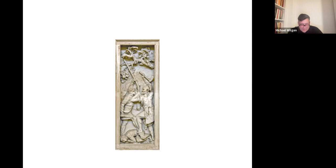The conflict of Daniel Boone marks a temporal as well as a thematic shift in the murals. The relief moves from the 17th century to the 18th century and from the colonial era to the early national period in American history.